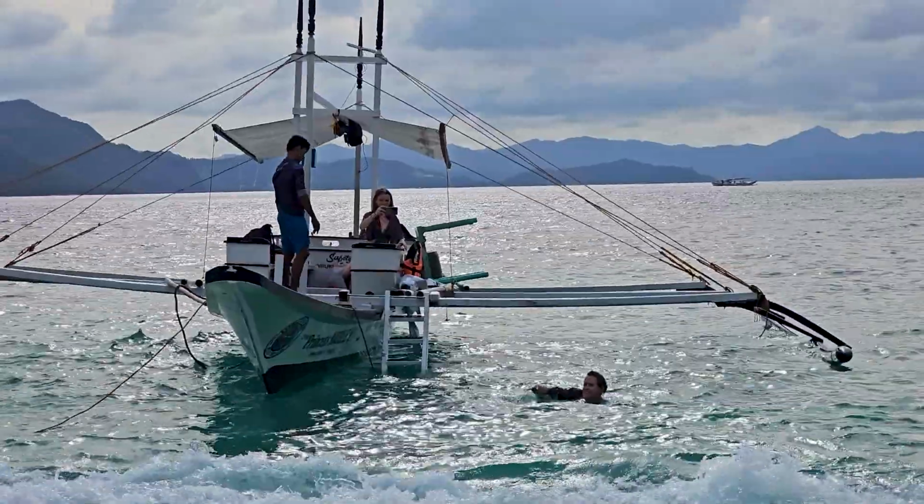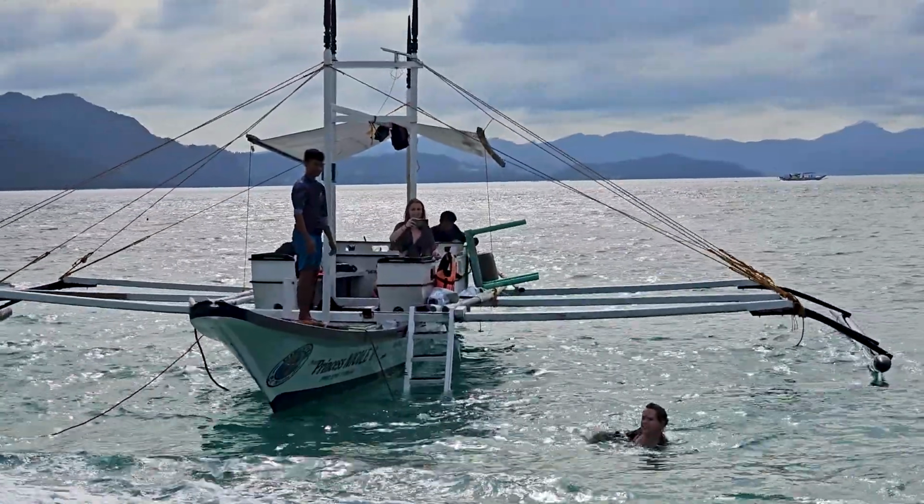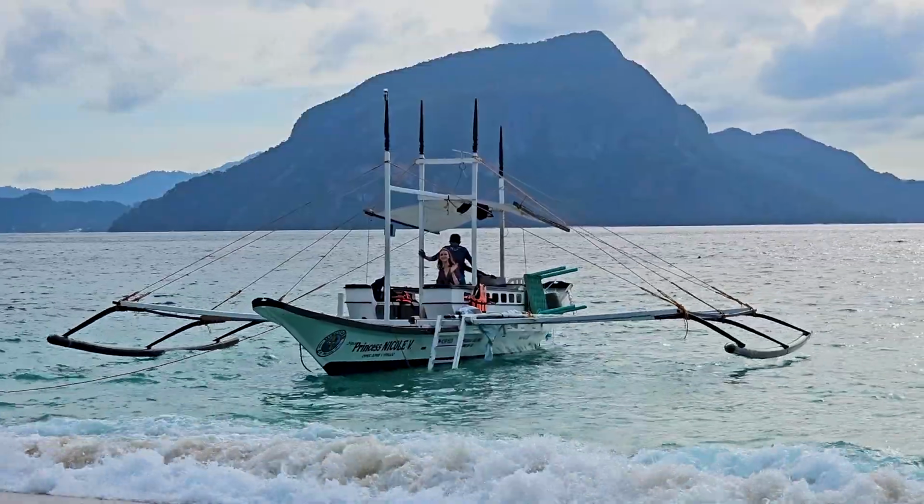This tour company is called Adventure Tours, and yeah, it's definitely a bit of an adventure today. Ella chickened out. She didn't feel like going into the waves and swimming in, so she's still on the boat. We're having a little bit of date time, hubby and wifey date time.